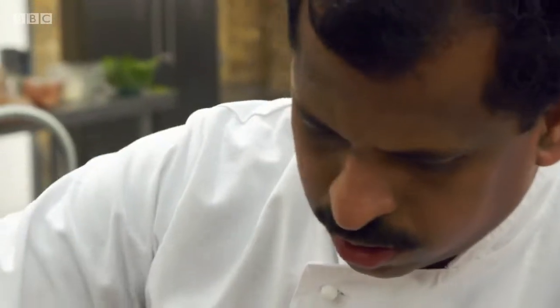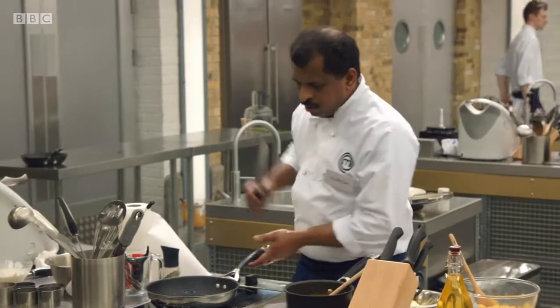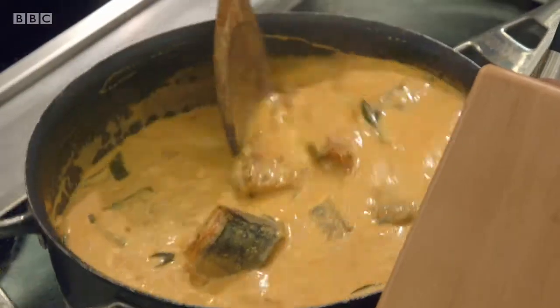This whole kitchen smells of Suresh's spices. It's strong, it's fragrant, it's spicy in here. I am going to be looking for accuracy in the cooking of his fish. I want it to be flavoursome, moist, and I would like to be able to taste the fish itself. I don't just want to have a burning curry heat sensation in my throat.